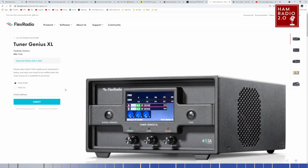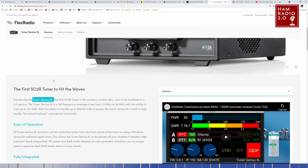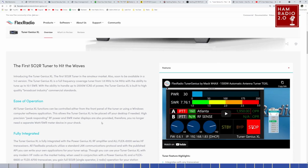I think I read that. Where did I read that? I think I read that in here. So it's not available yet, but you can get on a mailing list to learn about it. Oh, there it is right there. Expected release date is third quarter of '21. So about 2 to 3 to 4 months from now, something like that. So you can get on the mailing list here and keep up with it.